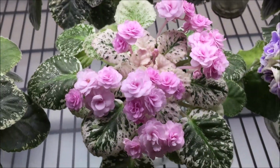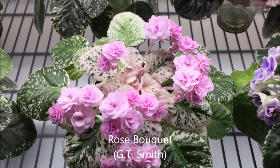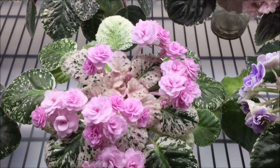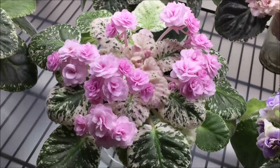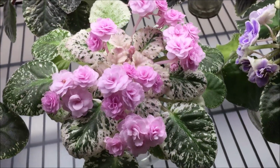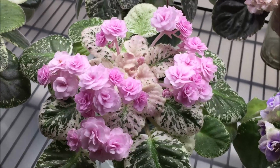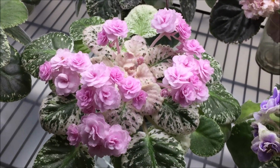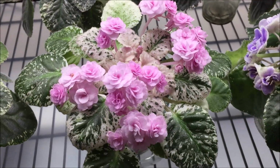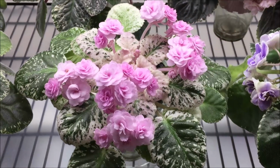Here is a favorite of many, Rose Bouquet by G.T. Smith. And I still don't know the proper name of this hybridizer. I know the last name Smith, but I don't know if GT stands for initials or that's just the name. So if you guys know about the name of the hybridizer, please do share in the comment section. I really appreciate your help.